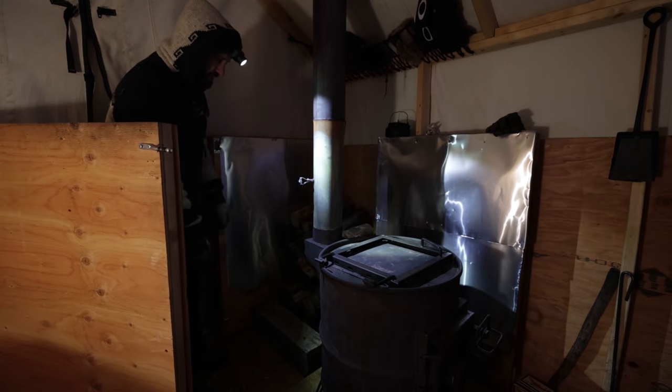I got up at 4 o'clock in the morning. I went to bed around midnight. I got up at 4, reloaded the stove, went back into bed. I was out in seconds and I slept until 8. I got 8 hours of sleep with one minor interruption in the middle. I was so cozy. I just had this place at a perfect temperature and it just felt so good to sleep here.